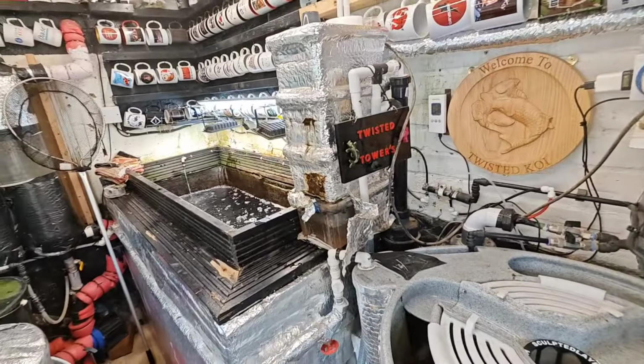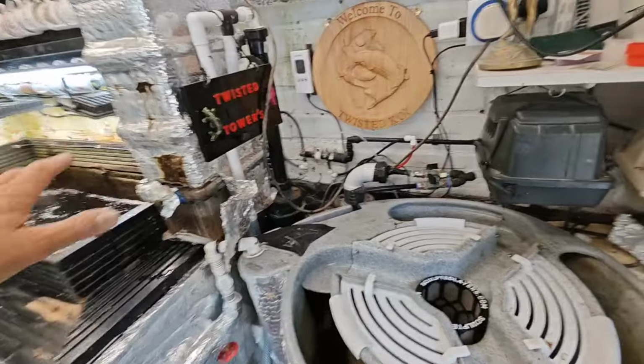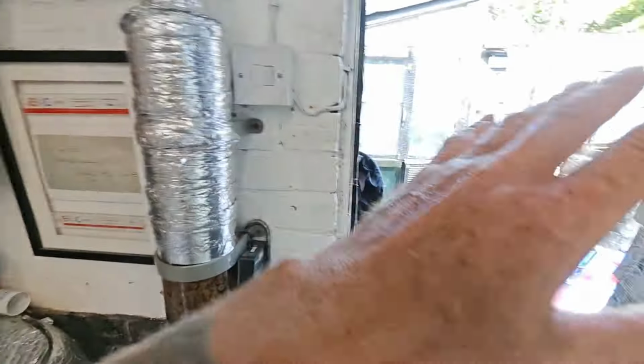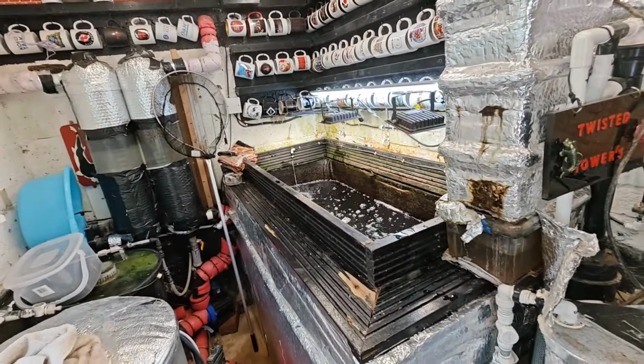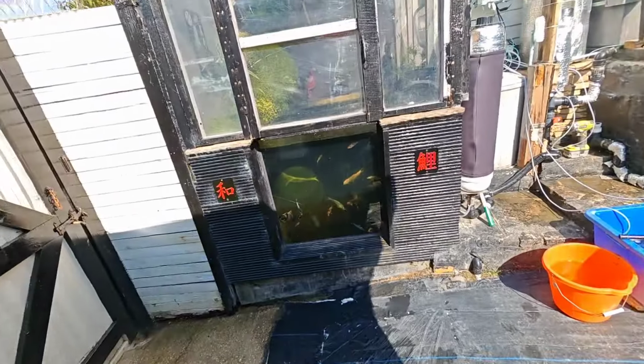But I'll wait till it's finished filling up, so I can equalise the temperatures with some water out of there and some water out of there into that blue bowl, so we can have a look at the bigger ones before they go into there. And obviously I will turn the air down at that point in time as well. But yeah.